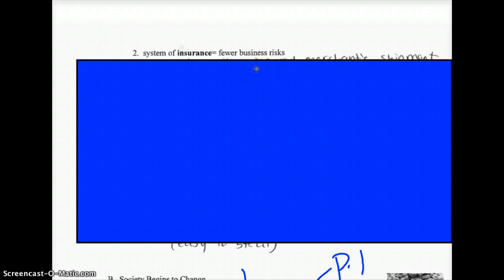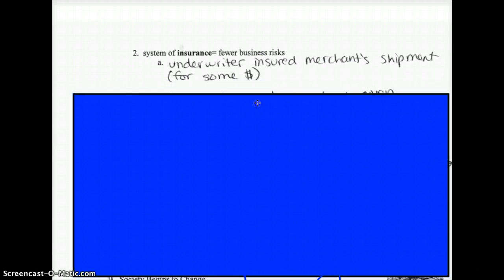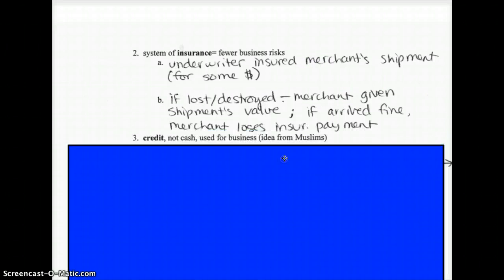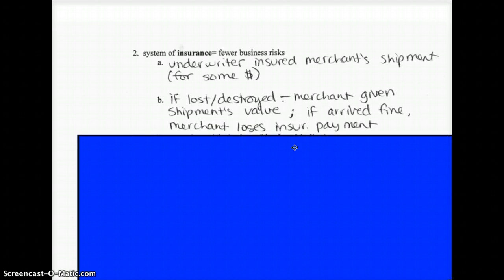Anyway, so now we have this thing called insurance. If I'm a merchant and I need to ship something somewhere, I might buy insurance. I'm going to pay someone for the insurance, and the underwriter is going to insure my shipment for close to its value, whatever it's worth. Then if something happens to it between point A and point B, I am given some of the shipment's value. If it arrives fine, I will just lose an insurance payment.